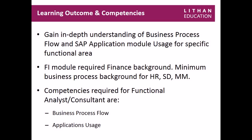After successfully taking the SAP Academy certification course, you will have knowledge of business process flows and SAP applications usage for the SAP ERP module certification you took.